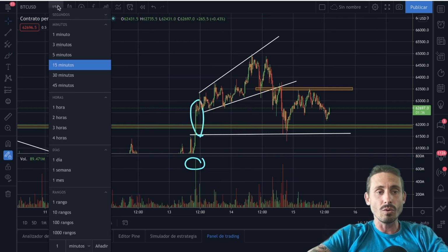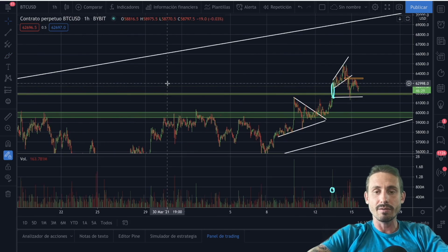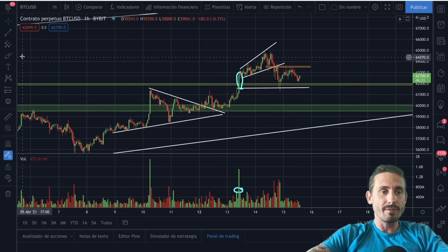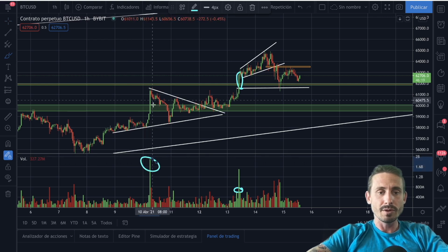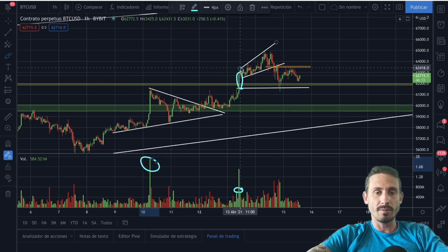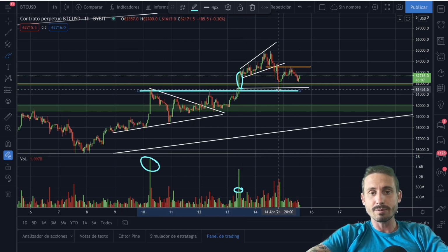If I go to the 1 hourly chart, we can see that it is the all-time high from March. As you can see, this peak right over here. And also last Saturday, we had a huge amount of volume. We have this green candle over here of volume, and this huge pump breaking the $60,000, which was really heavy resistance, and this other candle breaking the all-time high. And as you can see, we've retested the top also from here. So the breakout is bouncing nicely.